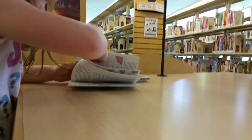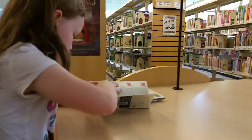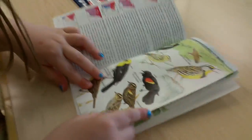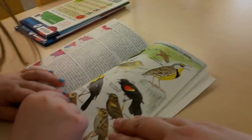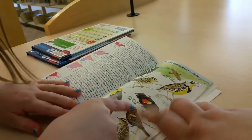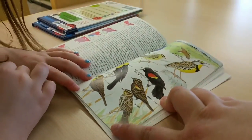I hope you find it. The numbers are on the bottom of the page. Oh. So you want 134. 133. There he is. Okay. Where is he? Oh, right here. Red wing blackbird. Wow. He's amazing. Blackbirds of meadow and marsh. So these are all the other birds. Red, black. Oh, this is a female. Oh, this is the male.